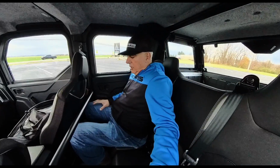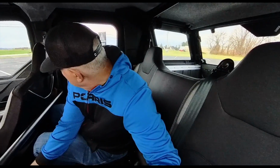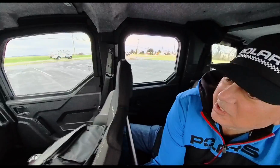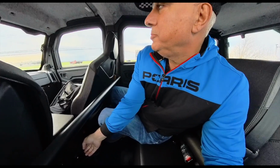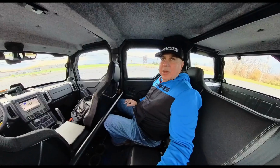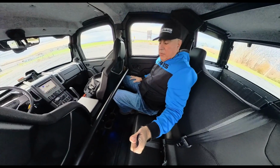Once I'm in here, the knee room is good. The seat is comfortable. Let's hit this window. That is rich. That is really, I'm in the way. See the window switch? That is really rich. Visibility in the back is excellent. Excellent. There's your roll protection. Nice headliner. The seats are comfortable.